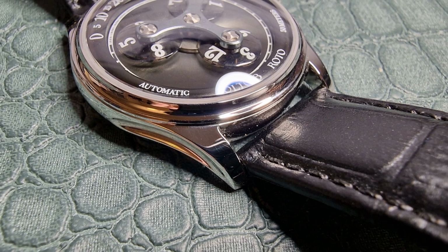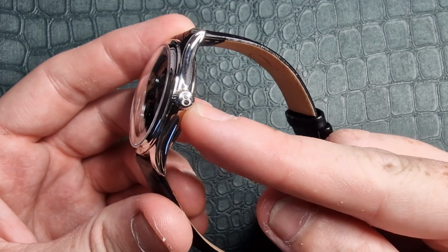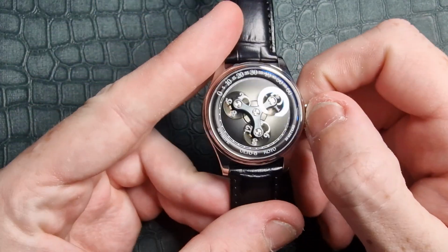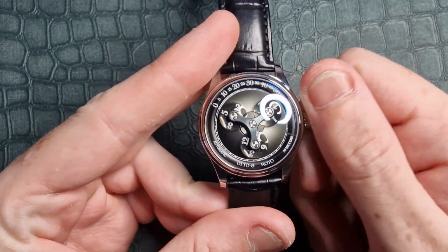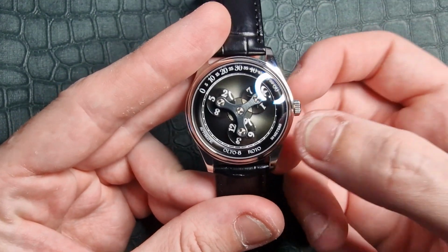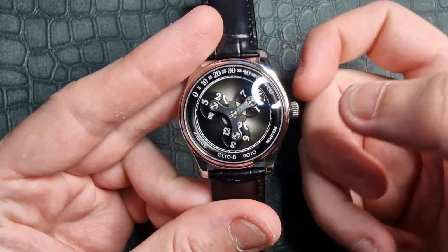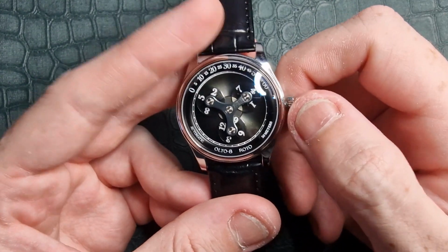Now we have a pull push crown over to this side here with the Olto-8 logo etched onto it. It is easy to grip hold of, hand winding movement. Now we know the 9 series are hacking movements, however you won't see it on here because there is no running second hand. Let me just show you how this watch operates because it is absolutely spectacular to behold.